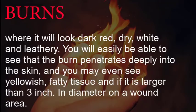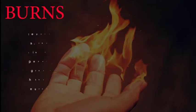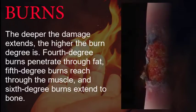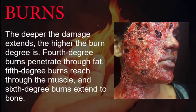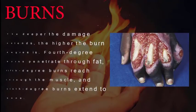You will easily be able to see that the burn penetrates deeply into the skin, and you may even see yellowish fatty tissue if it is larger than a 3-inch diameter on the wound area. The deeper the damage extends, the higher the burn degree is. 4th degree burns penetrate through fat. 5th degree burns reach through the muscle, and 6th degree burns extend to the bone.